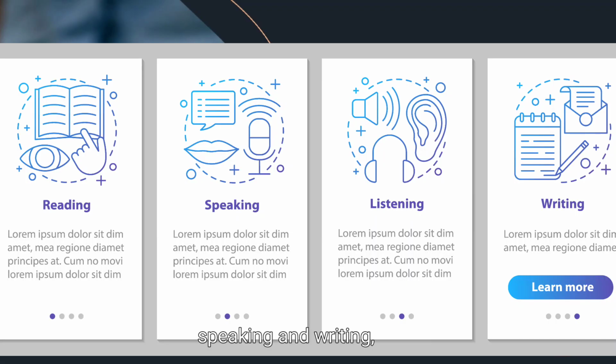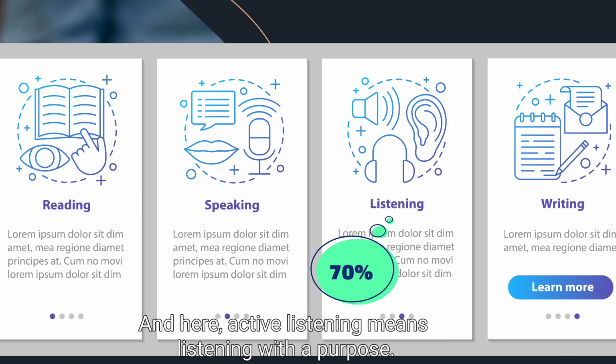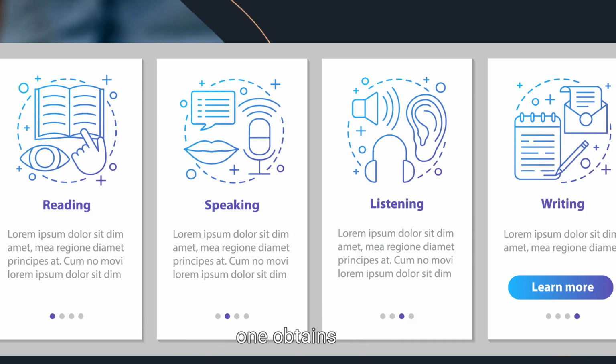Apart from other communication skills, listening is the most important skill for language acquisition. Reading, speaking, and writing are other important skills, but listening is the most important skill, especially in knowledge acquisition. And here, active listening means listening with a purpose. By active listening, one obtains instructions, directions, pays attention to detail, solves problems, shares interests, feelings, emotions, etc.